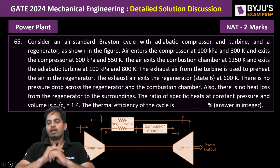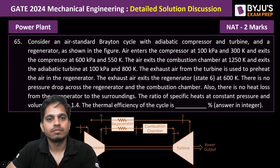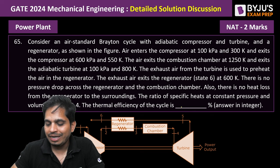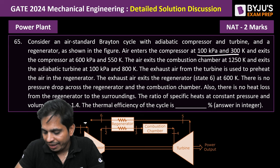So a very big question is given here. We will try to read the question and see what we can do in this. Now, consider an air standard Brayton cycle with adiabatic compressor and turbine, and a regenerator is also given, as shown in the figure. Air enters the compressor at 100 kilopascal and 300 Kelvin. That means T1 is 300 Kelvin, and it exits the compressor at 550 Kelvin.